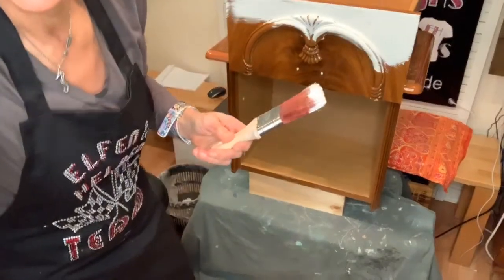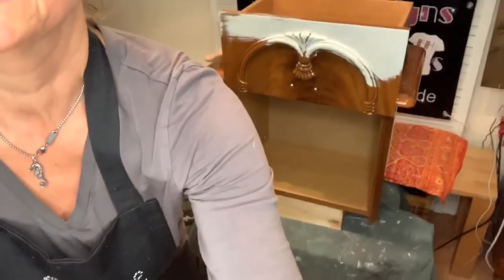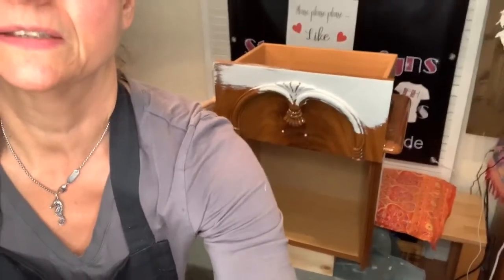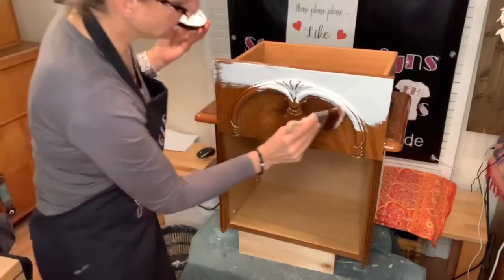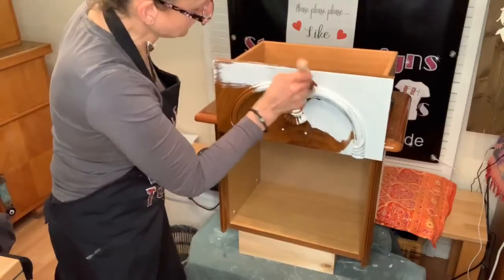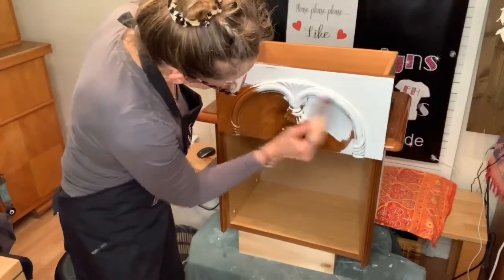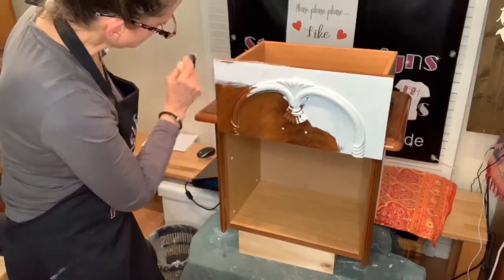Oh, can you see properly? Hang on. I've got to put it a little up. Stay with me. All right. So, as I said, I'm using it out of the lid first, and just slash it on. And it's also like the paints from Dixie Belle, it's self-leveling, so the brush strokes will disappear. They won't stay as visible as they are at the moment. So we're putting on the first coat at the moment.